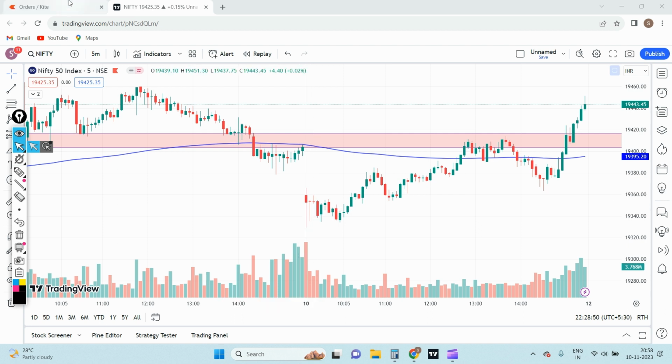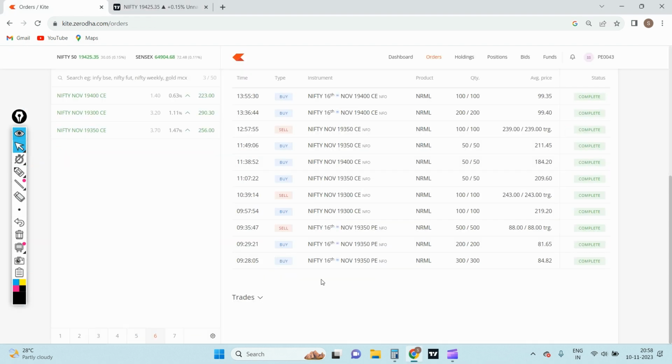However, early morning in the first candle, when I saw this doji formation at 9:25, at 9:28 I started buying 19,350 put, and then again at 9:29 I bought around 200 quantities. The first buy was around 85 rupees and the second was around 81.5, so around 83 rupees on average. I don't exactly remember the price, and then I exited at the 9:35 candle.